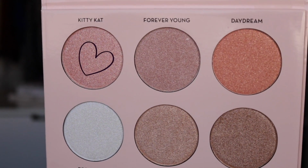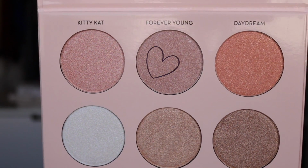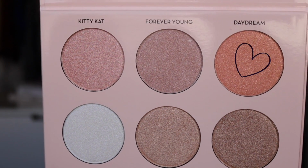Kitty Cat is a beautiful pink color, and as you guys can see, it's sideways. You can see, looking at my viewfinder, you get that pink color, but then when you turn it to the light, it has that metallic pearl kick to it. And these are all going to have that metallic kick to them. It's going to be like bam. And then you have Forever Young, which is more of your rosy color. And then you have Daydream, which is more of a peachy color. I think this is my favorite one out of all of them, Daydream.